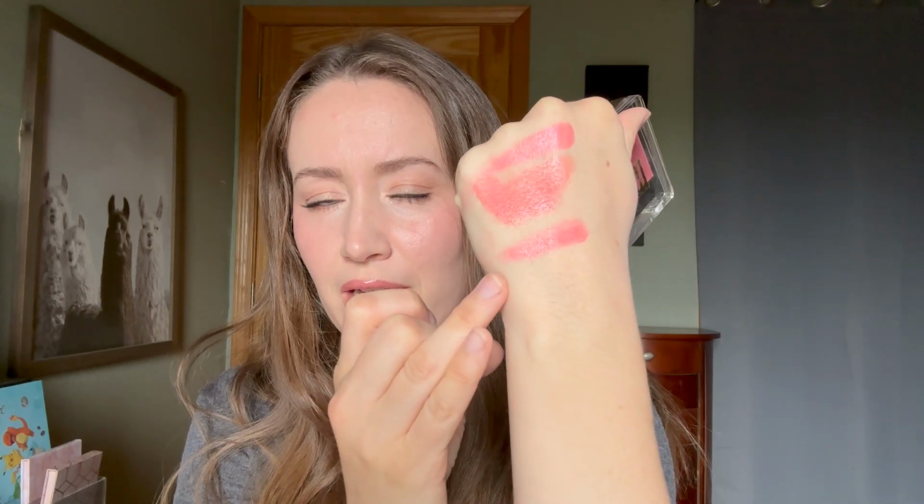I would say it's not as balmy as the Pat McGrath one. You can kind of see, I'm just sitting in front of the window. You can see the shine the window is putting on that one. This one still has a bit of shine, but not like that one.